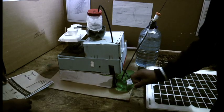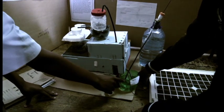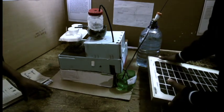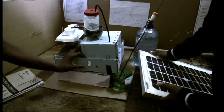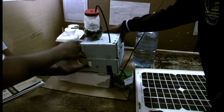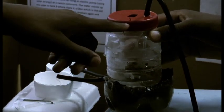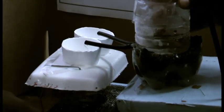In tank B there is an electric pump connected to it. It is run by a battery, which is charged by a solar panel. When you push this button, the water is pumped to tank C. Tank C is a filter before the water gets to the sprinkler. The water is filtered here, then goes on. When sludge remains for some time, the water is pumped up again.